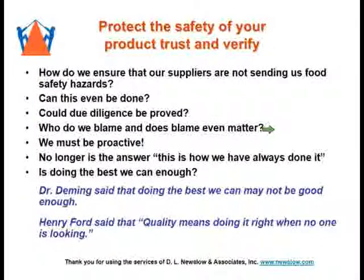We must be proactive in today's world. We must go out there and be as proactive as we can, think of all the possible scenarios that could go wrong, and confirm that we're doing whatever we can to control those. We no longer can say this is how we have always done it, nor can we say we're going to learn from our mistakes. And really, is making the comment we're doing the best we can enough? Dr. Deming back in the 50s and 60s said that doing the best we can may not be good enough. Henry Ford said that quality means doing it right when no one is looking.